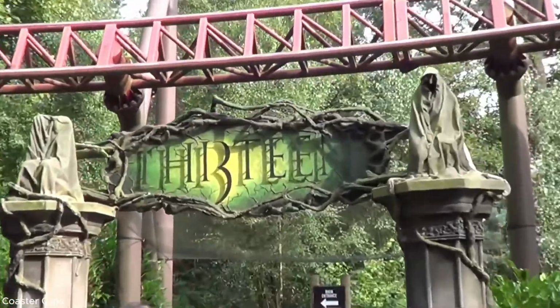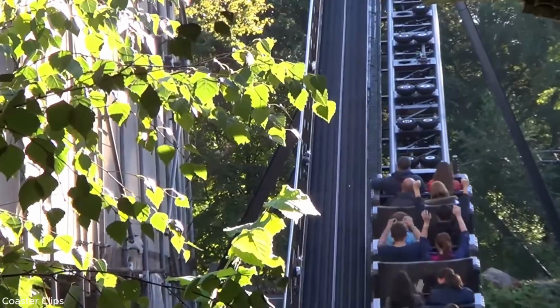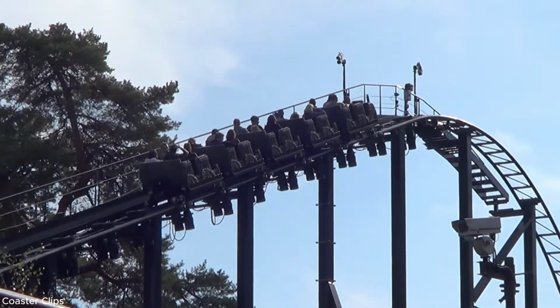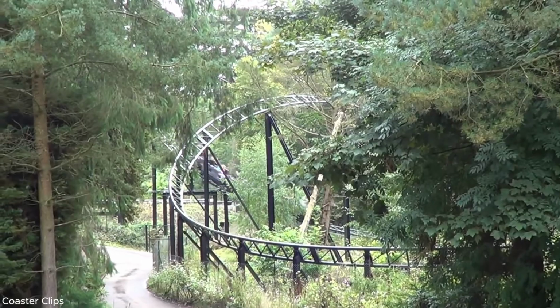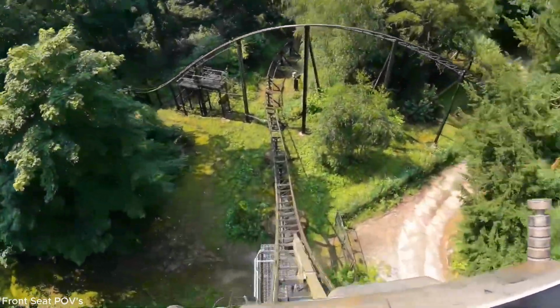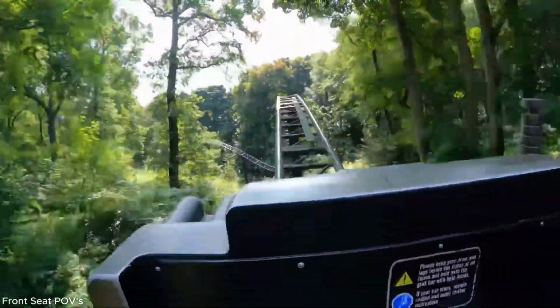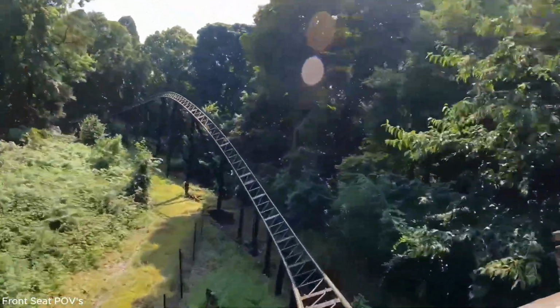Coming in at spot number 20 we have 13, and this is actually one of the first multi-dimensional roller coasters made by Intamin. 13 is located at Alton Towers in England. 13 has a decent layout that goes out in the woods and then back into an awesome drop track section. On top of that, 13 has a very dark and scary theming that just intensifies the experience. So if you're visiting Alton Towers, please don't miss out on this roller coaster.